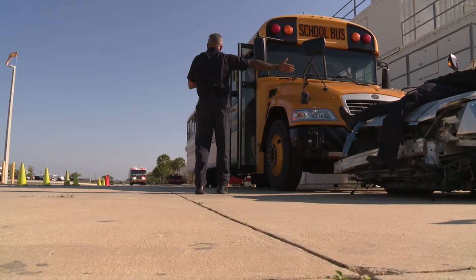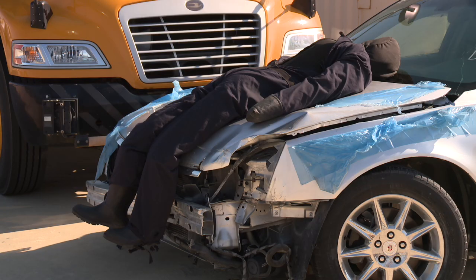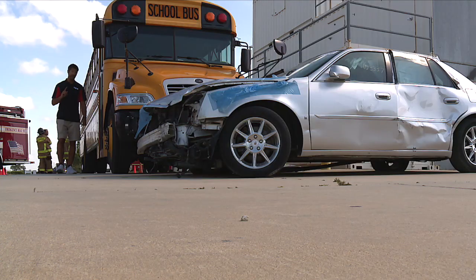These flashing lights are the start of a planned mass casualty training exercise for Charlotte County first responders. A vehicle versus school bus. Though, at first glance, it looks like a terrible accident. And that is by design.